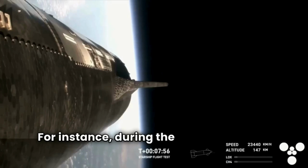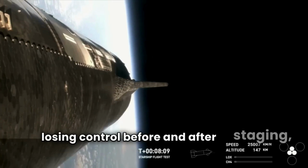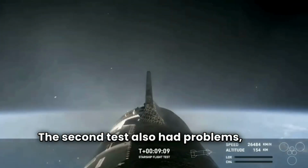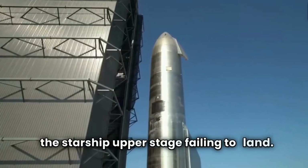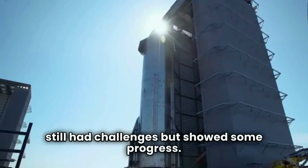For instance, during the first and second orbital tests in 2023, SpaceX faced bigger problems, like losing control before and after staging, meaning issues during launch and after the rocket stages separated. The second test also had problems, with the booster facing trouble before it could land and the Starship upper stage failing to land. The third test flight on March 14, 2024, still had challenges but showed some progress.